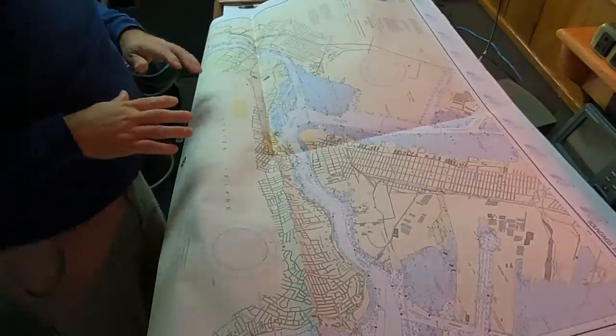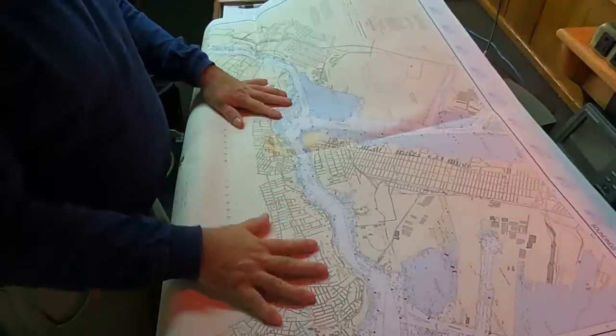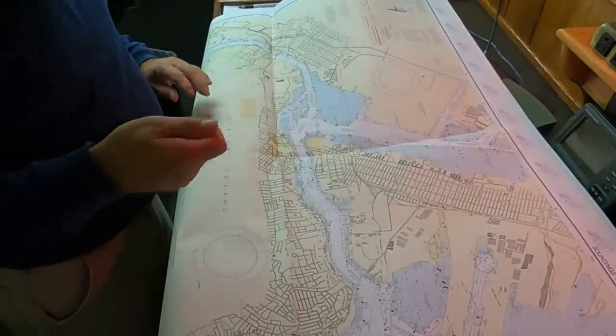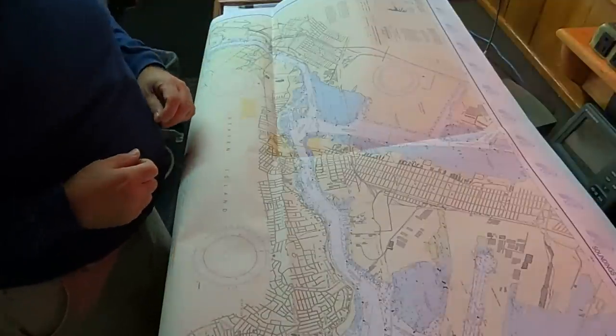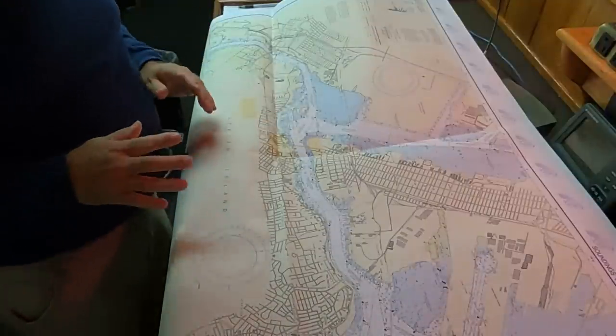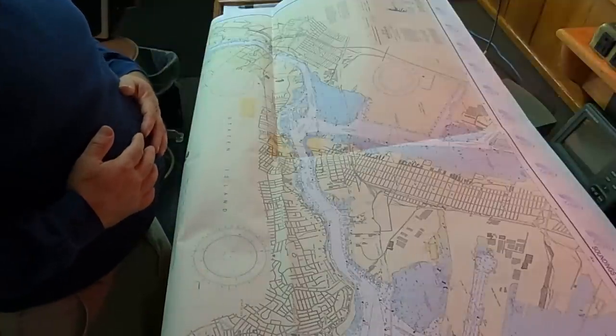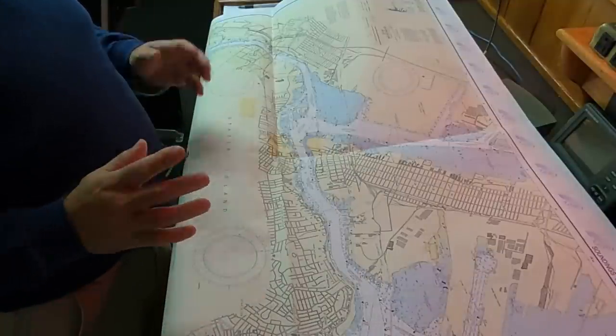Okay, so I've got a different chart for you here. Kind of set this up in a different way. The last time I was holding the camera and it was real shaky. Sure, many people were upset in the comments. But anyway, I'm trying something different.